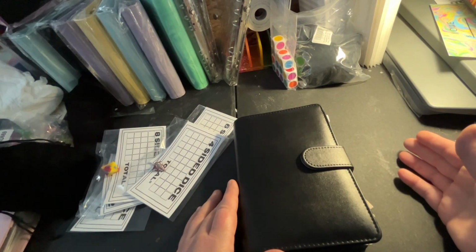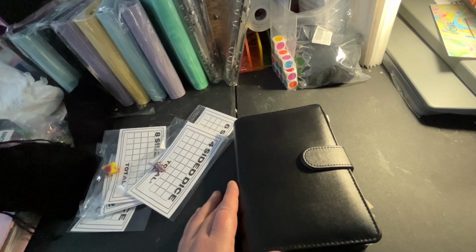So we will also be doing those custom ones as well for those who are wanting custom orders when it comes to the binders.